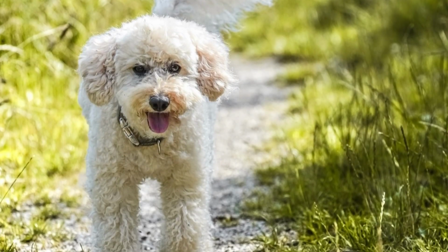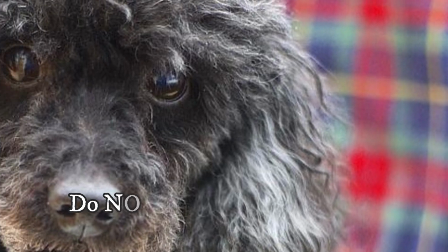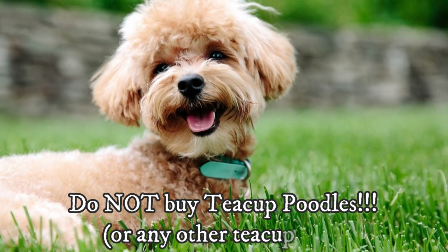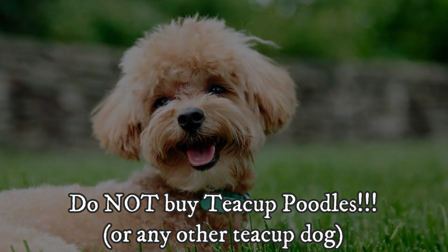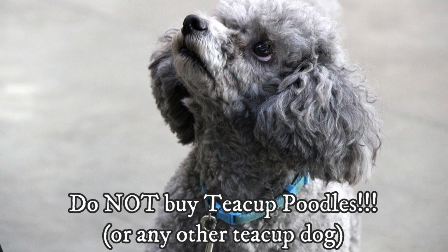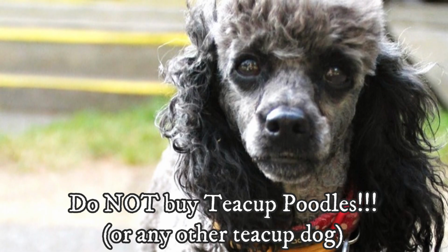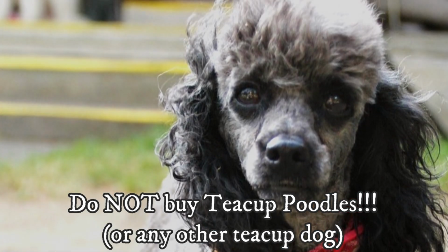I would also love to mention that there is a so-called teacup poodle variety. This refers to extremely small poodles, even smaller than toy poodles. But I would advise you to stay away from any breed that is called teacup. Teacup breeding practices prioritize creating the smallest possible dog instead of a healthy dog. This can produce health issues ranging from fragile bones to dental problems to organ failure. Teacup dogs are extremely often unhealthy, and by buying teacup dog, you are most likely supporting an unethical breeder.